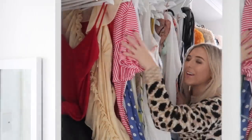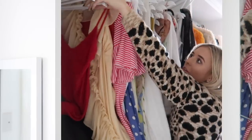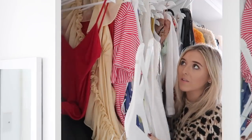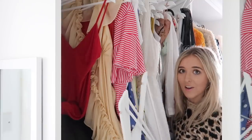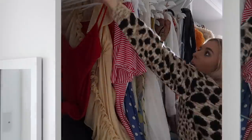Hi, here I am. Okay, so this is the only way I can kind of try and get up here and show you this section. So what is happening here? A lot of these are empty hangers, which are taking up a lot of space. I know that someone commented before and said if I use thin hangers, I'll get twice as much room, and I think I might need to do that. But that would mean taking everything off the hangers and starting again. But yeah, I liked the thick white hangers because I think they look rustic, but thin ones will definitely be better.